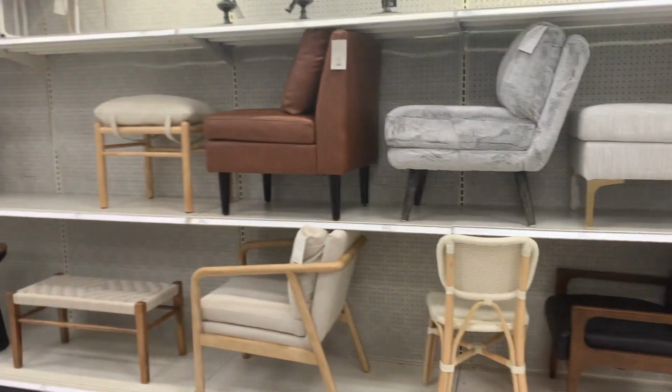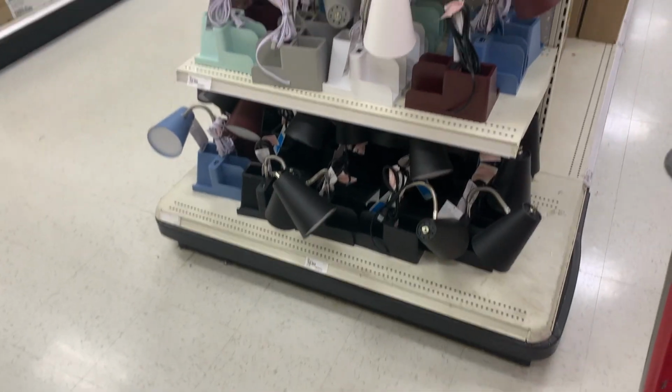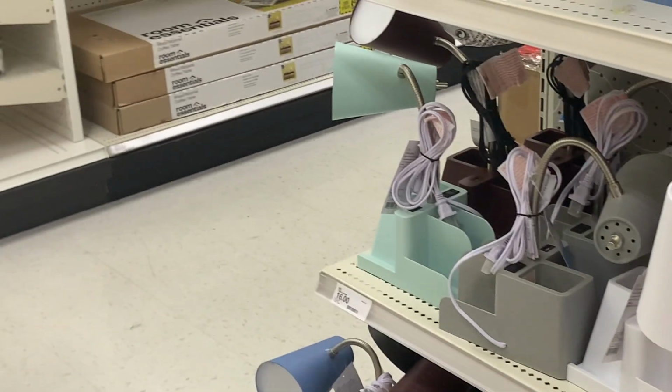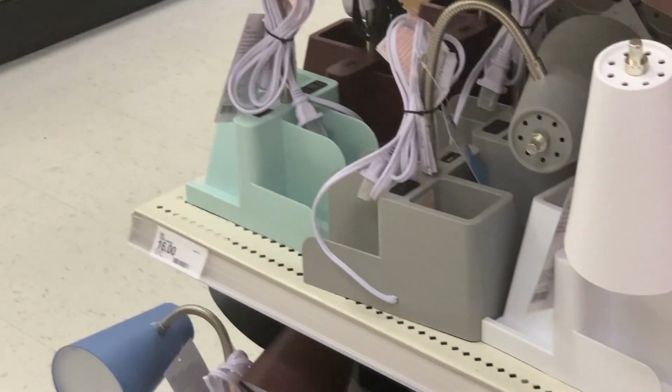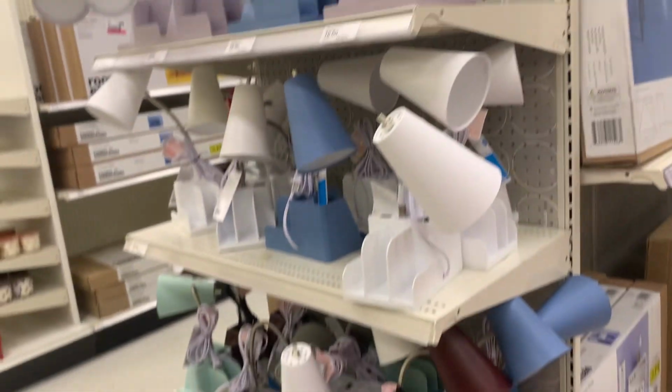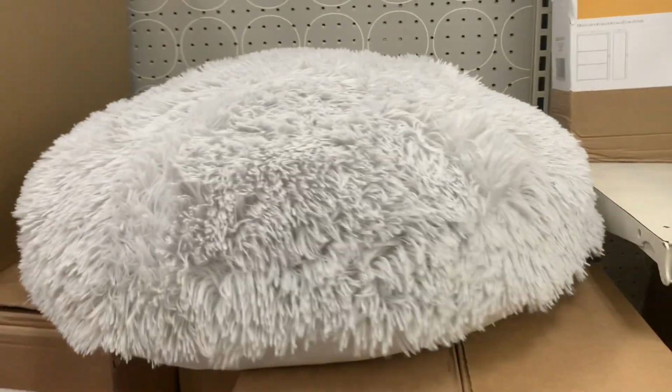Lots of cute chairs. Here is that lamp I was talking to you guys about. I have that one right now. I got it my freshman year, and it's really, really nice. And they have different colors here. They're like random throw pillows.